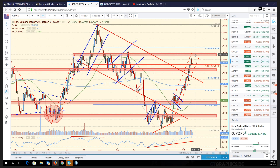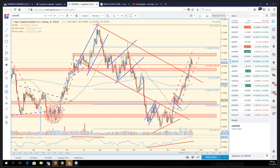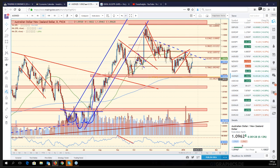We also have a very nice ascending channel. I do believe it's overdone in the short term, but another leg higher is a possibility. And speaking of them, I want us to have a look at the Aussie Kiwi, because Dale, if you remember, I was talking about the possibility of the Aussie overperforming the Kiwi after we touched this area, because that was a very important support area. And as you see, that's exactly how it worked, because the cross-currency effect does play a big role.